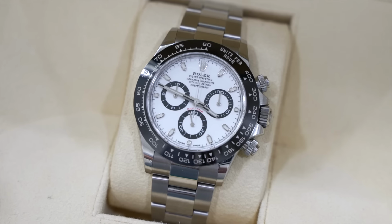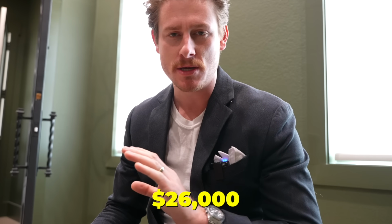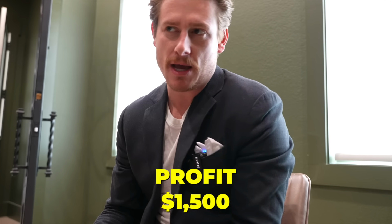All right, so I do have a deposit on this Daytona, and I have it locked in for $26,000 in terms of purchasing, and we're selling for $27,500. So, you know, we're looking at about a $1,500 profit. Now, that's good, but I would have liked to have made $2,000 on it. That's not gonna be the case, but if I can get it down to make around $1,750, I'm gonna be happy with that. So, with that said, I'm gonna give this guy a call, and I'm gonna see if we can close it. He wants $26,000.